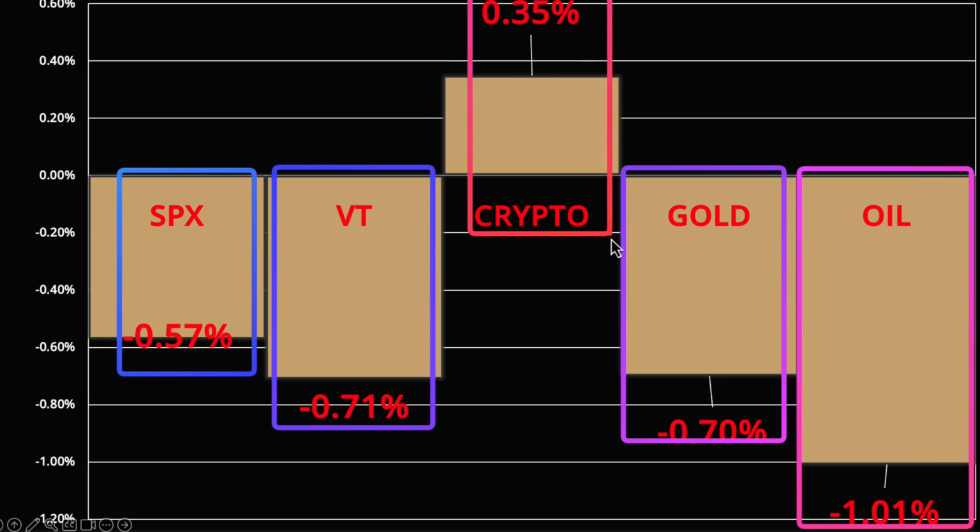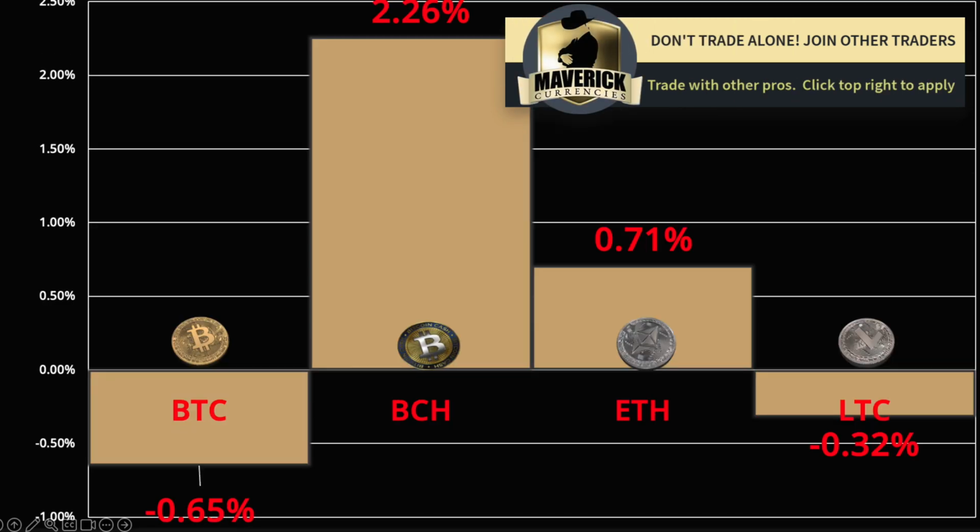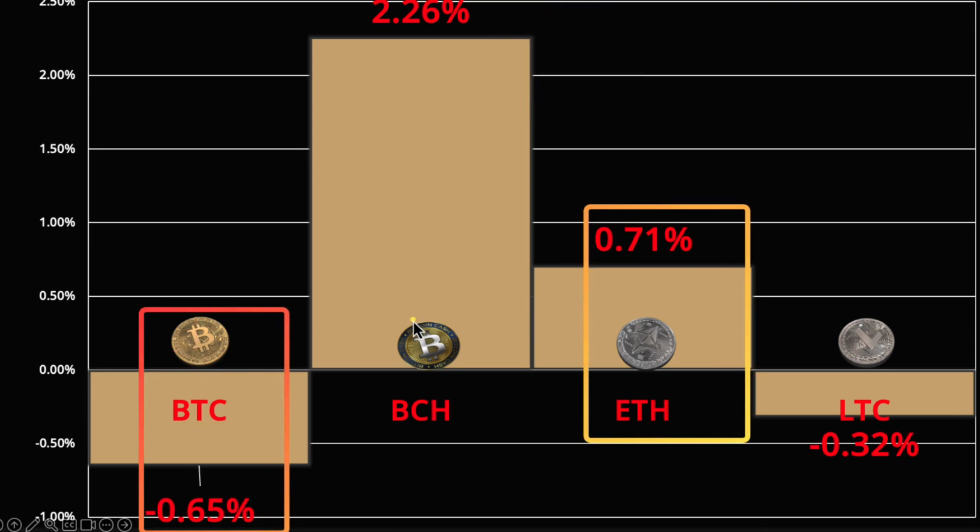Crypto was slightly up, but crypto is just moving all over the place here. Here's the results in crypto. You can see not the best price action here. Bitcoin is weak, but then Ethereum had a nice strong day, and Bitcoin Cash had a nice strong day, and Litecoin is also down. Don't love the price action here, so I think there's definitely better movements in the currency market.